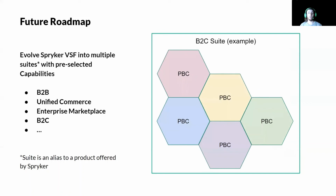And this in turn will allow us to evolve the integration into multitude of suites that will be defined by the selected set of PBCs, such as B2B, Unified Commerce, Marketplace, etc. So what this basically means is that you can simply pick and choose different sets of PBCs, and this in turn will define what your suite will look like in the end. Is this a B2B or is this a marketplace? Or maybe you would like to have Marketplace B2B as a single suite or Marketplace B2C.